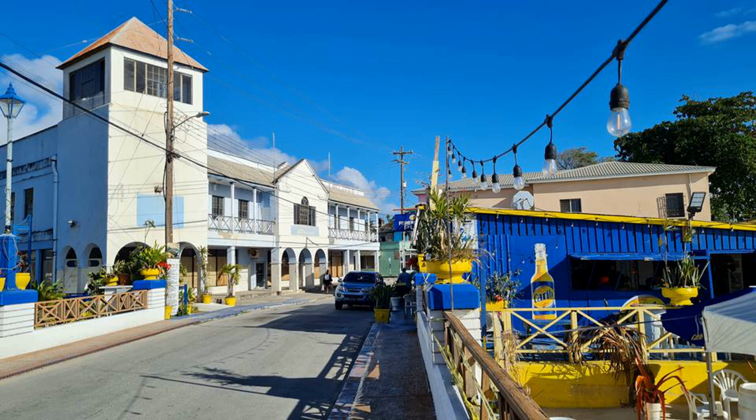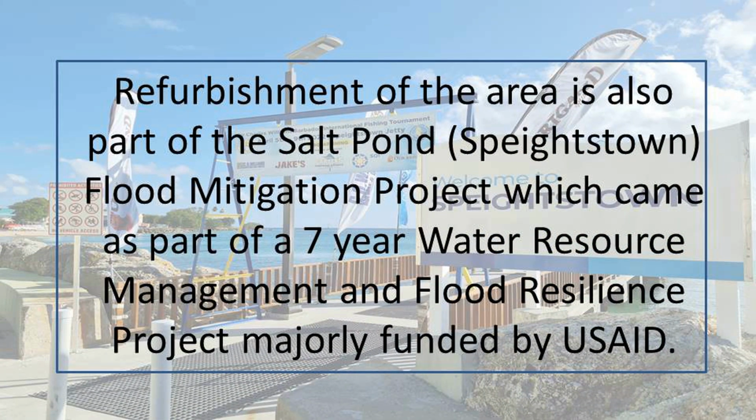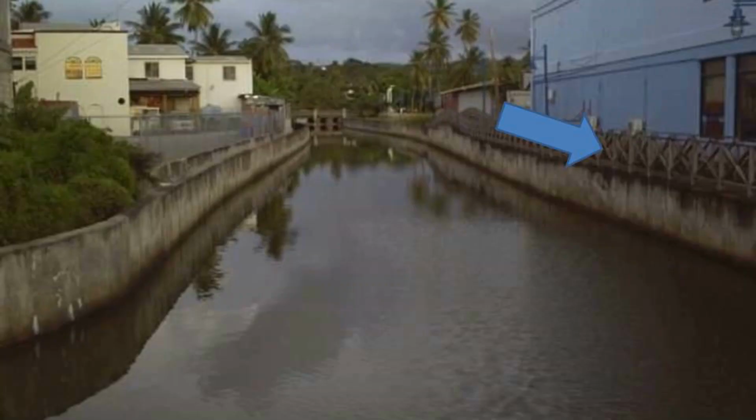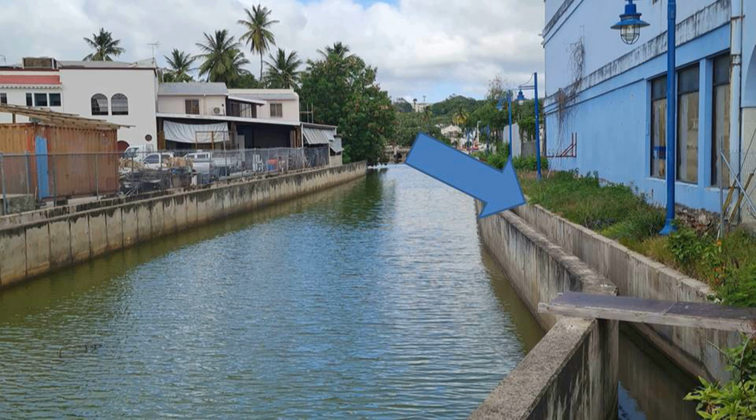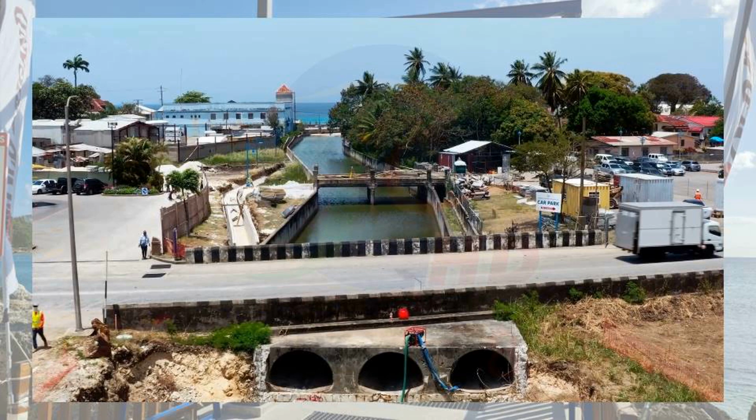Now, government has been putting its money where its mouth is, and government is really interested in the redevelopment of Speightstown. A part of that came through the refurbishment of the area near to the salt pond as part of the salt pond or Speightstown flood mitigation project, which came as part of a 7-year water resource management and flood resilience project majorly funded by USAID. This area saw the replacement of the dilapidated old wooden boardwalk along the salt pond flood drainage area, replaced with a concrete one. We'll now take a walk along this area to see the changes that have taken place.